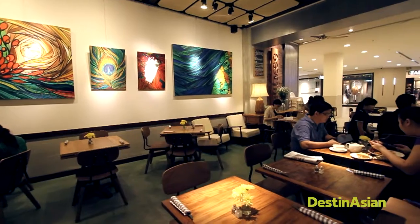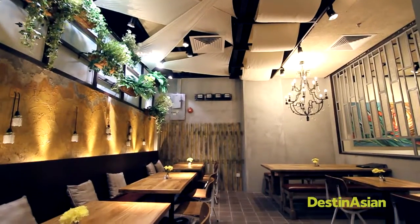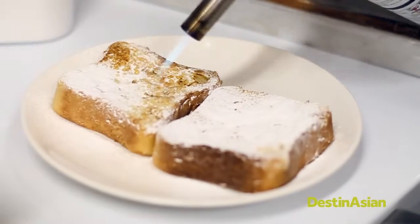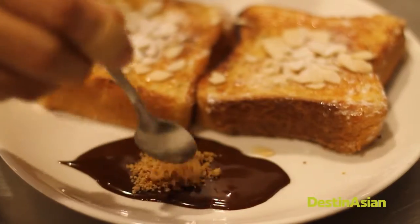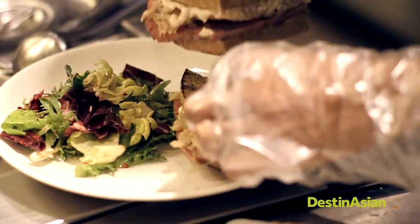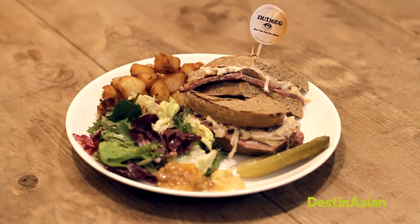Owned by brothers-in-law William and Gordon, William takes the culinary reins of the shop, preparing some of the best Western dishes in the city. Nutmeg's menu sticks to traditional favorites, like grilled Reuben sandwiches, but only with the highest quality preparation and ingredients. His corned beef is imported from New Zealand and soaked in broth for 10 days before being hung to dry for 10 hours.